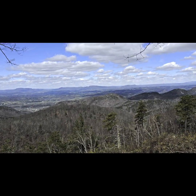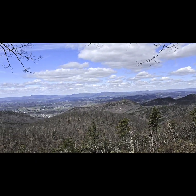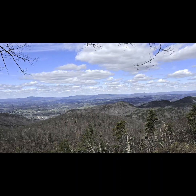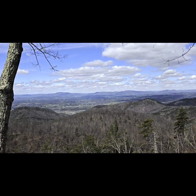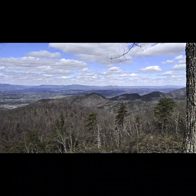The Blue Ridge Parkway is like no other byway and scenic highway I've ever been on, at least in the east. I don't know what they're like out west, which I think might be a priority, to hit a lot of these scenic byways across the country. But yeah, this one is definitely unique.